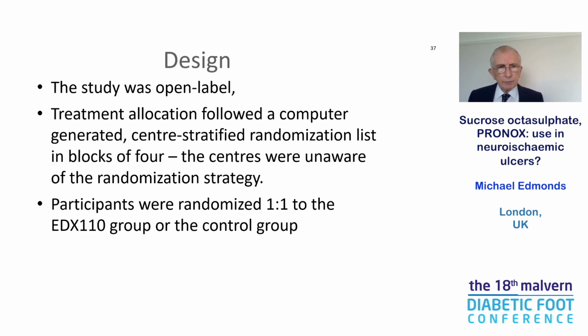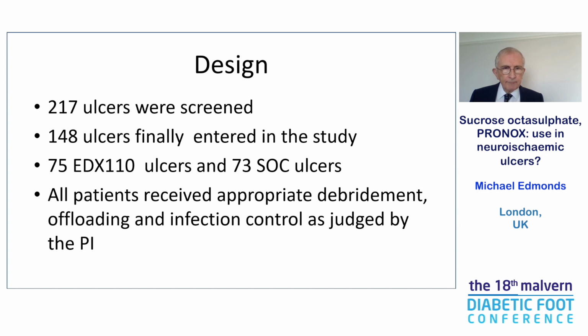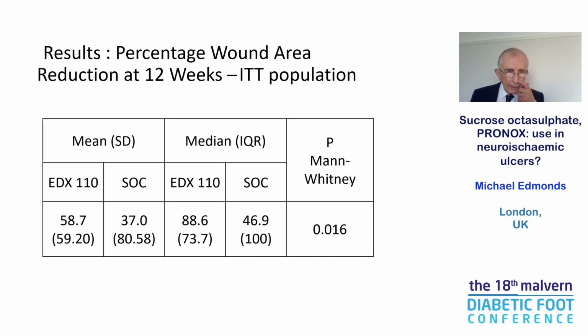Treatment allocation followed a computer-generated, center-stratified randomized list in blocks of 4. Centers were unaware of this, and participants were randomized 1-to-1 to the EDX group or the control group. 217 ulcers were screened. 148 ulcers entered the study finally, 75 in the EDX group, 73 in the standard of care group, and all patients received appropriate debridement, offloading, and infection control as judged by the PI.